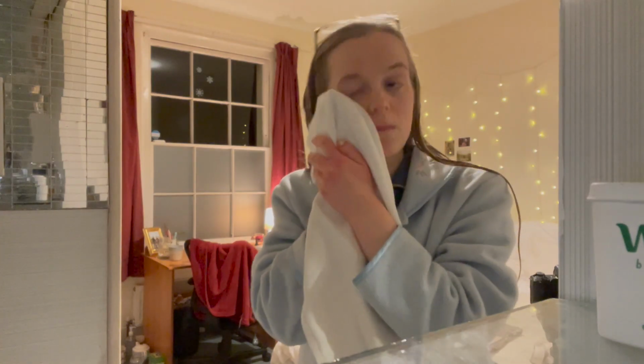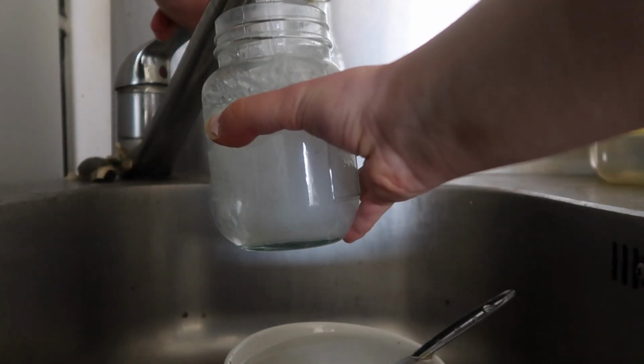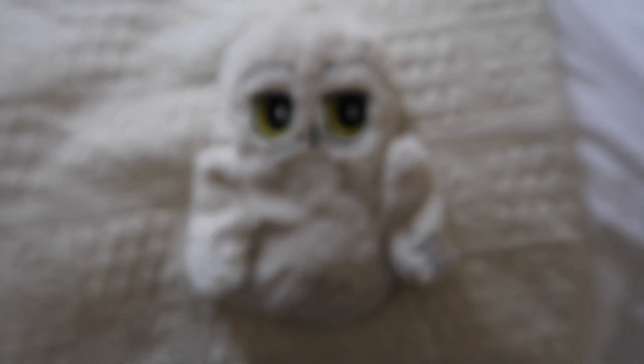So after journaling I will read, but first I needed to take off my face mask. And after that I just washed off my face mask. I would just go downstairs to fill up my water glass and also a hot water bottle, because our university house does get pretty cold and a hot water bottle is never a bad idea.